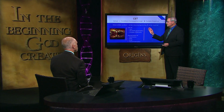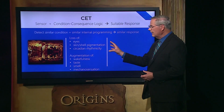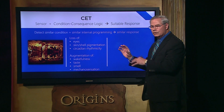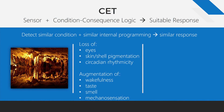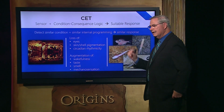We can look and we can see organisms that when they find themselves suddenly trapped in caves, they lose their eyes. We can see that their pigmentation changes. They go from a highly pigmented creature to a hypopigmented creature, or in other words, one that's almost an albino. And they change their circadian rhythms. At the same time, as you would probably expect, they augment other senses, their mechanosensation, their sense of smell, and all of those things. And we're quite familiar that one creature that does this is the blind cave fish.